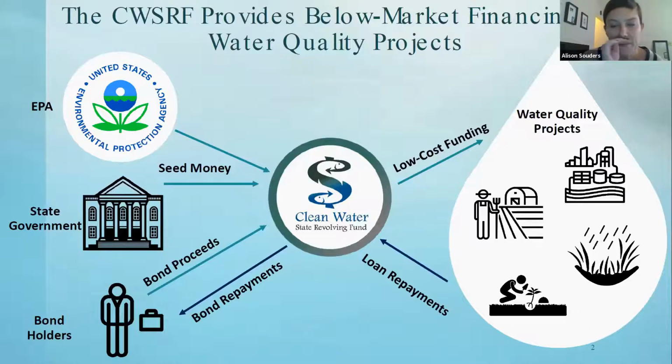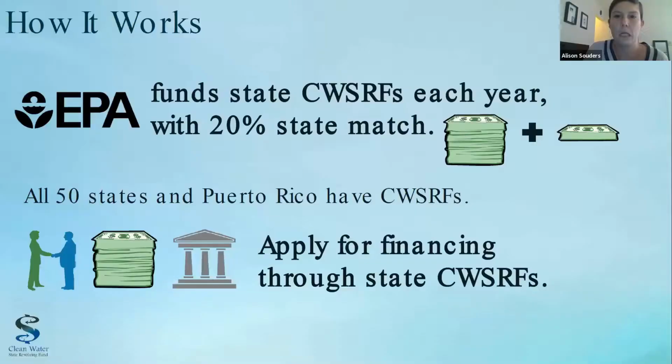If you look at this diagram, the arrows show the flow of funds. The EPA awards capitalization grants each year to each state program. 50 states and Puerto Rico each have a CWSRF state program. With these funds, the state programs make low interest loans to eligible assistance recipients. Many states also choose to leverage their programs by going to the bond market. Principal repayments and interest earnings are recycled back into individual SRF programs to finance new projects, allowing the funds to revolve. Next slide.